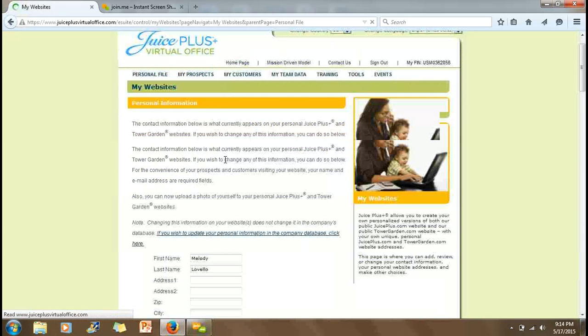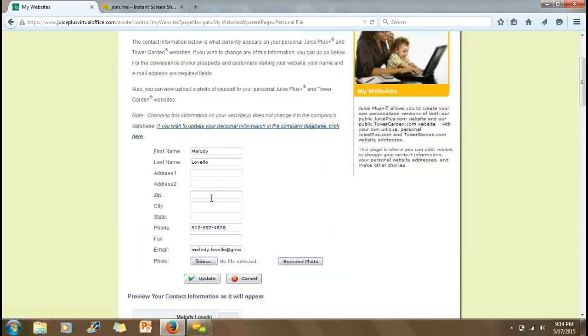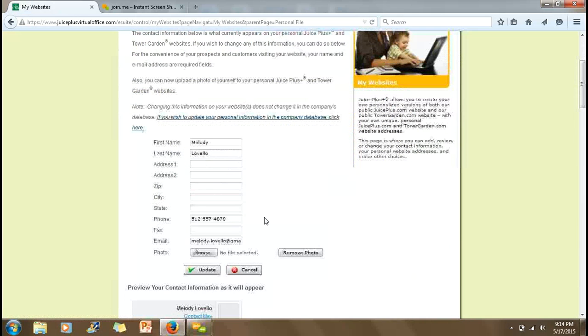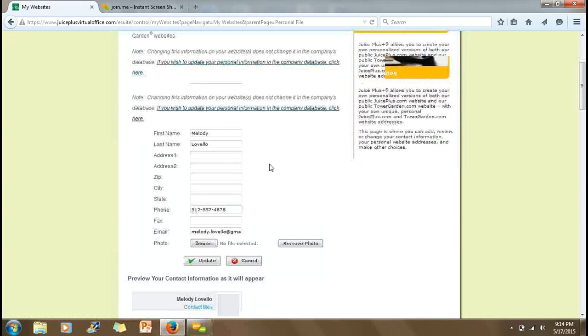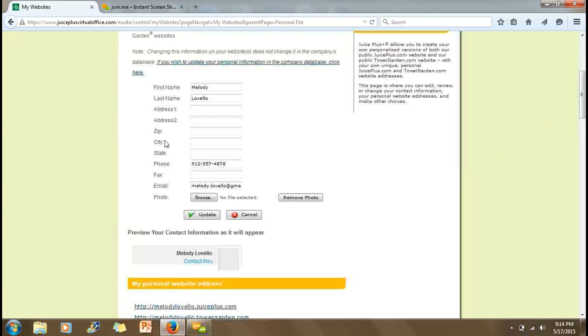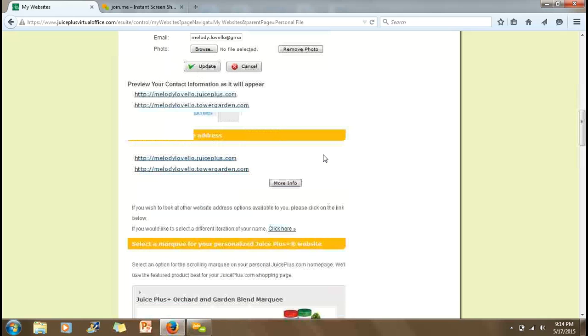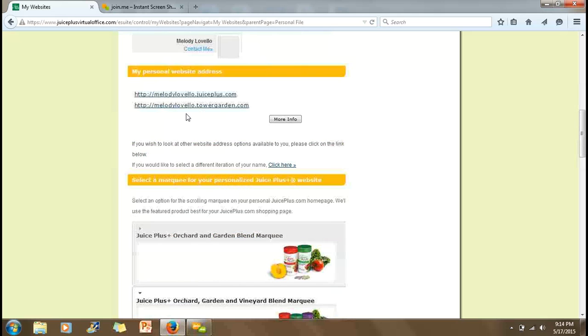So here you go. You have the information. You're going to put in your name. I typically just say put in your name, your phone number, and your email. That's all that's really necessary. If you look down here, you can also add a picture. You can browse your computer, add a picture, and this is what it's going to look like on your actual website, and the picture will be here. Next, you want to personalize your website address. Melody has already done that.